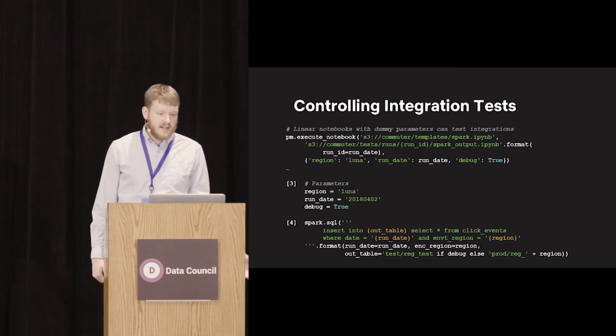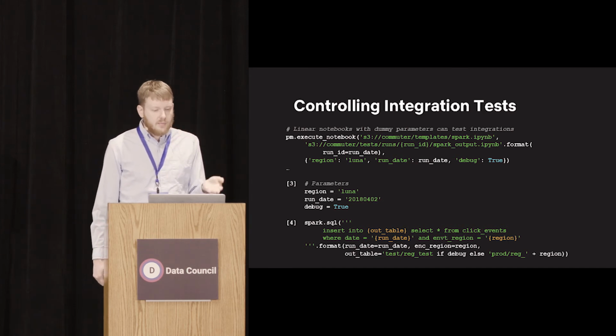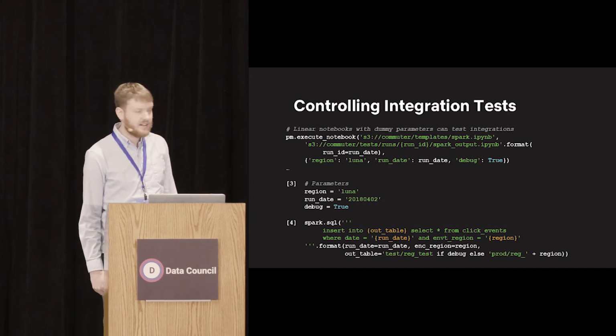So here we have that same sort of execution that we had earlier, where we were trying to do something on a region. But this time we're going to set in a region called Luna, which has a lot of users.